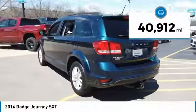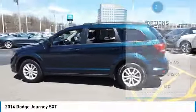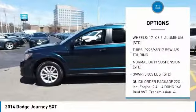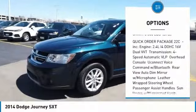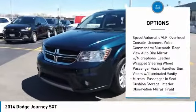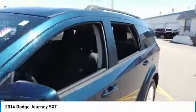This vehicle has less than 45,000 miles. Here are some of this vehicle's great options: keyless entry, anti-lock braking system, steering wheel audio controls, adjustable steering wheel, power steering, floor mats, cruise control, keyless start, aluminum wheels, four-wheel disc brakes.